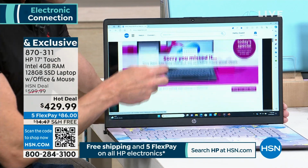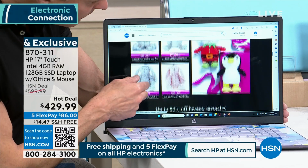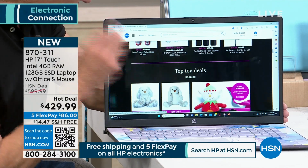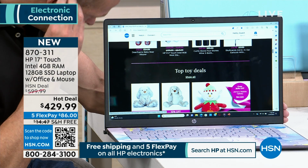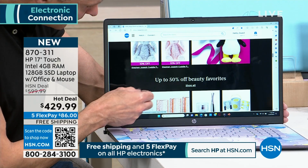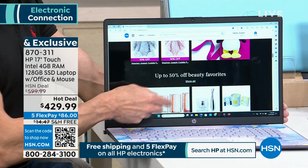The second part is also having touch screen. So touch screen means you can have something that otherwise might appear, I've got a 5-year-old, so I see top toy deals and I got to start looking here closely. You see something that maybe you wouldn't otherwise be able to read. Well, yeah, you can. You can read anything because it's touchscreen.